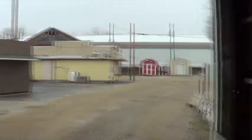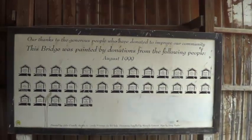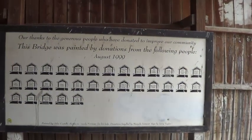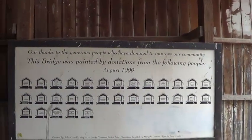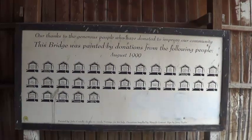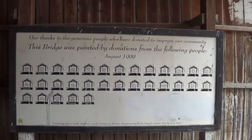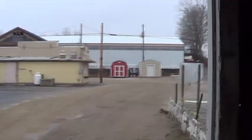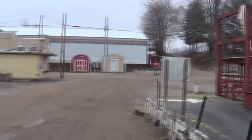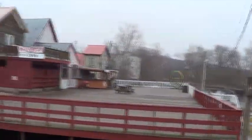Let's see, they've got a little sign here. Our thanks to the generous people who have donated to improve our community. This bridge was painted by donations from the following people in August 1999. And a bunch of people. A lot of these bridges, I think, are kept up with donations, and I'm sure you can find a place to donate online if you want to. But in the fall, these places will be packed.